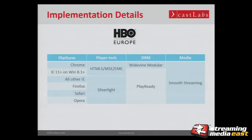And just to give you an overview about the implementation details, you can see how, as I mentioned earlier, we were able to decouple the streaming protocol from the DRM. So the content is always original smooth streaming content, which was originally packaged for PlayReady. And with our solution, if you play it in Chrome or IE11 on Windows 8.1 and Firefox soon to come, and hopefully Safari as well, you can play it back without the usage of any plugins at all, using HTML5 and a DRM, in case of Chrome, Widevine Modular.